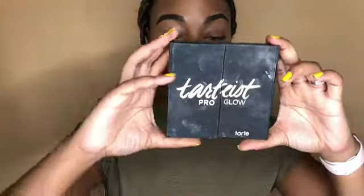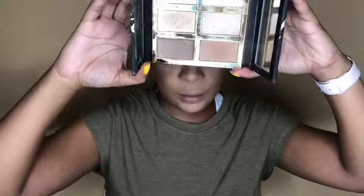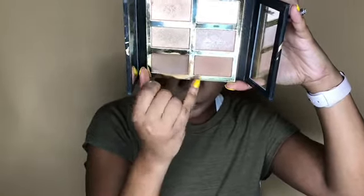Now I'm going to go in with my Tarte Pro Glow palette. And I am going to use this color here to set my contour.